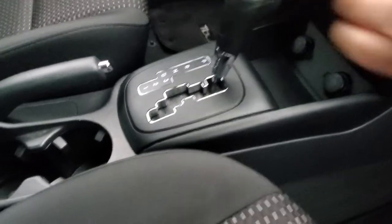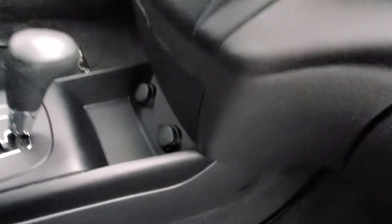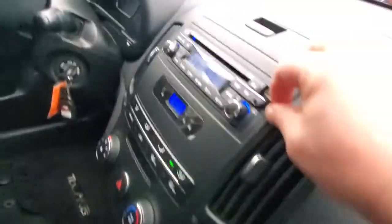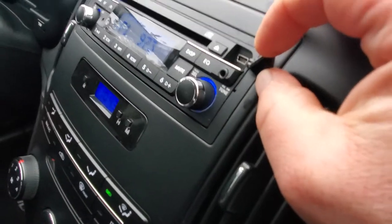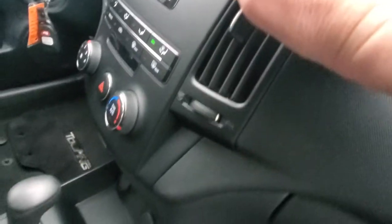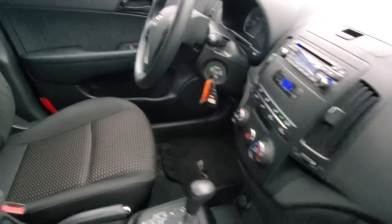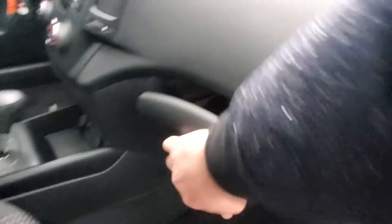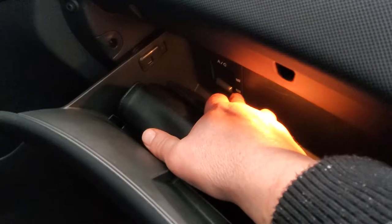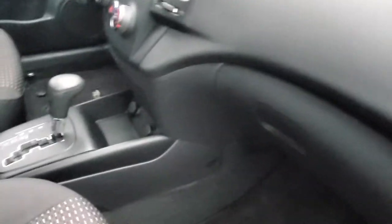Lots of little storage cubbies. There's another one there. You got power sources up there. Up here it looks like it's got some sort of plug in there, not USB. You got auxiliary input, stereo system. It's got air conditioning, keyless entry. It's got cruise control. Let's see if the owner's manual's in here. It's even got an owner's manual. Oh, look, you got an air conditioned glove box. Keep your drinks nice and cold in there. So, great shape.